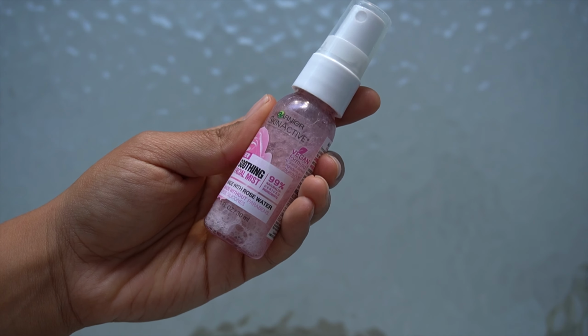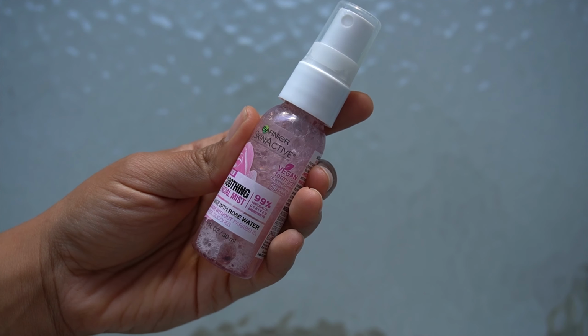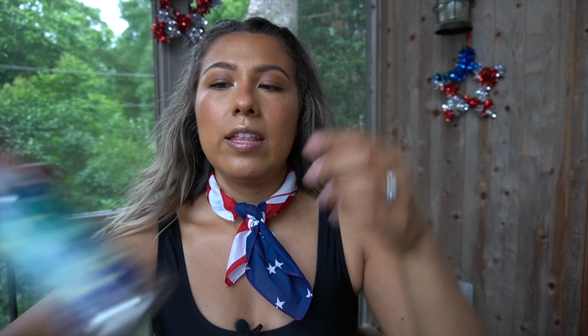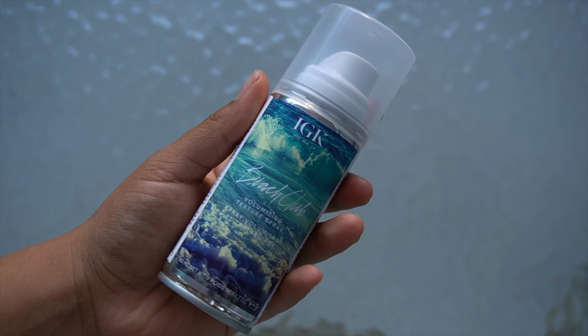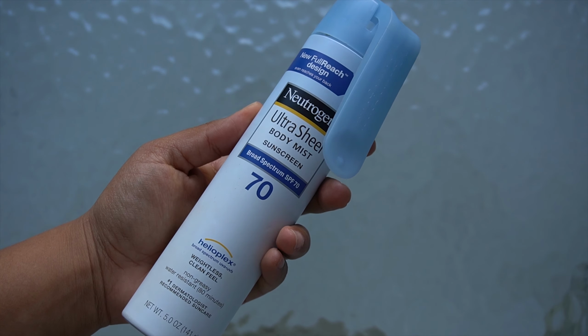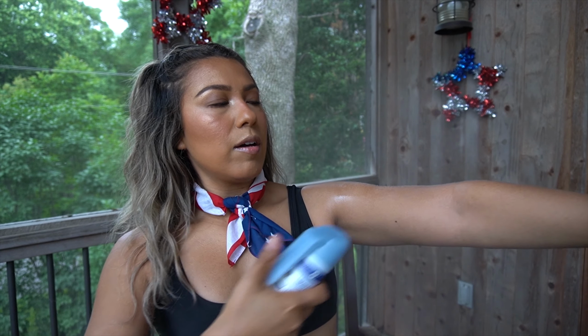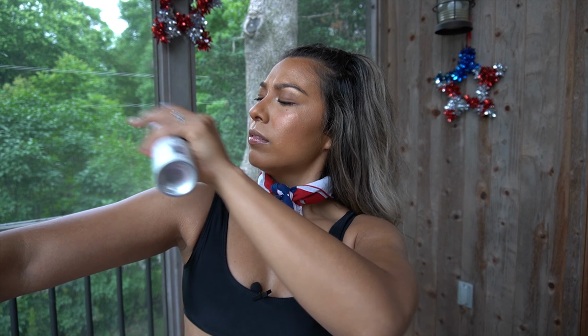Okay. I always bring with me in my bag a tiny little facial mist. I just love facial mist, okay? I just put my hair in little braids, which I love. And then I'm using this little beach spray just to give myself a little extra. And also some sunscreen on my arms. I love this one. It also gives you a body glow. Look at that glow. It just looks so glowy. Gives you that summer glow.